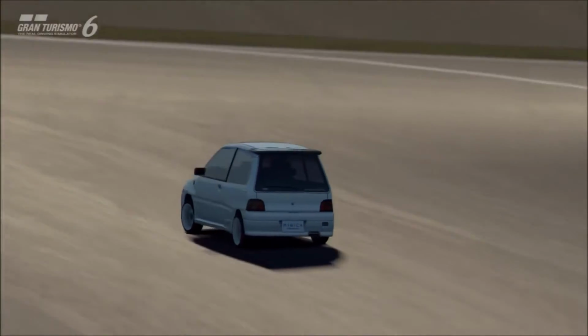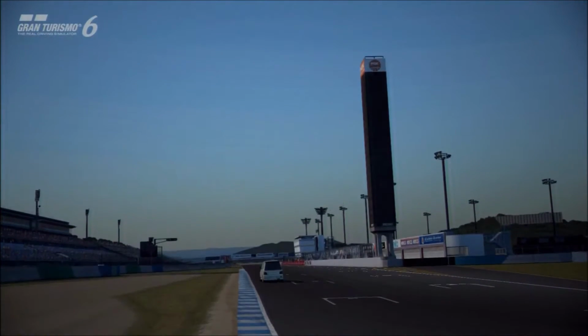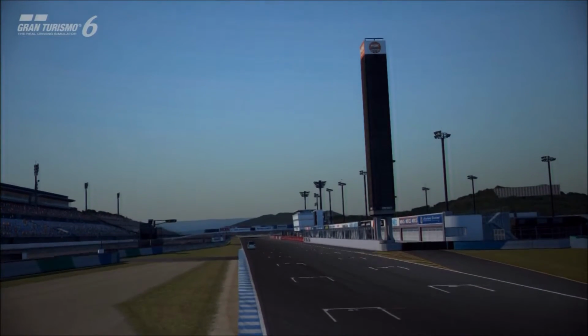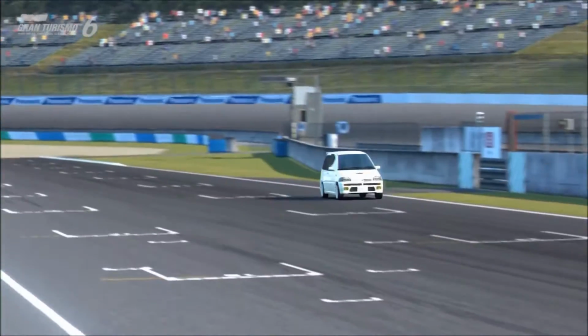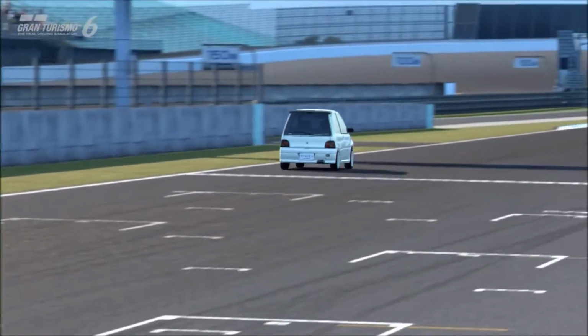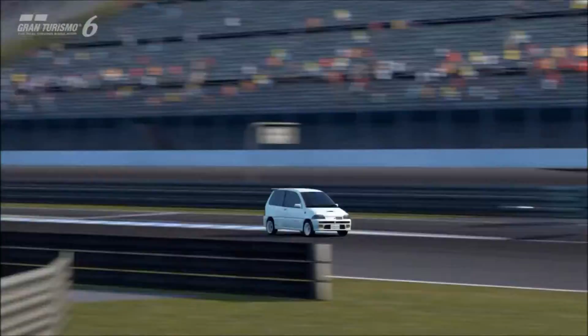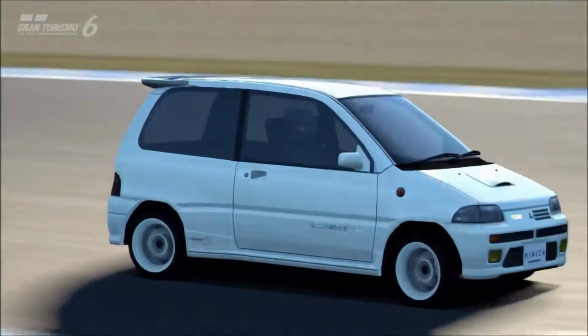Well, for a start, even for a Kei car, this car has a tiny engine. It's around 100cc smaller than the Daihatsu Copen. This car only has a 550cc engine. That's only technically half a litre. It's essentially a motorbike-sized engine.